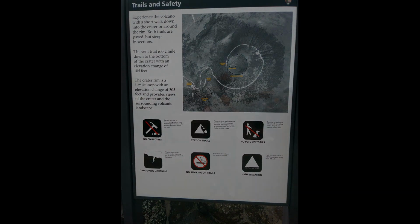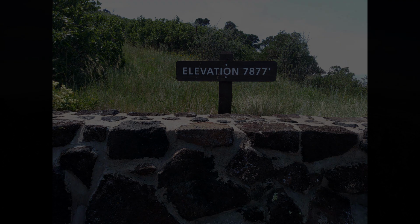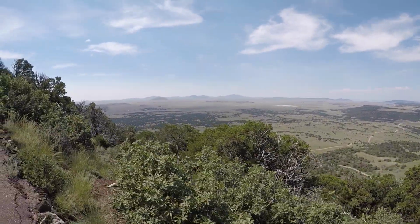As we start from the parking lot, you here can see a map of the trail around the rim and also down into the crater. I admit I did not hike down into the crater, I just took pictures from about this vantage point and from around the rim.